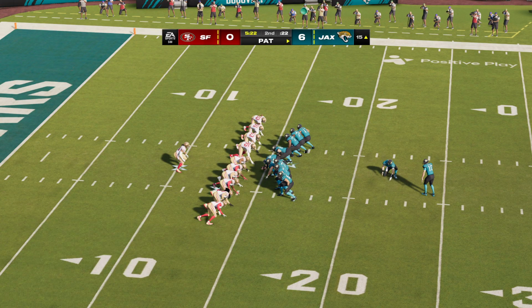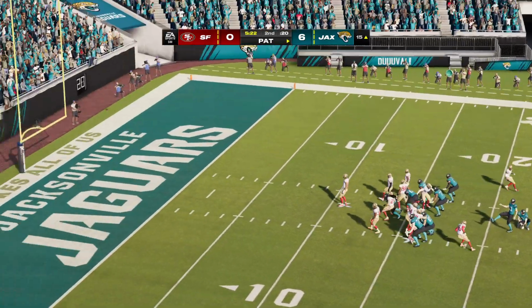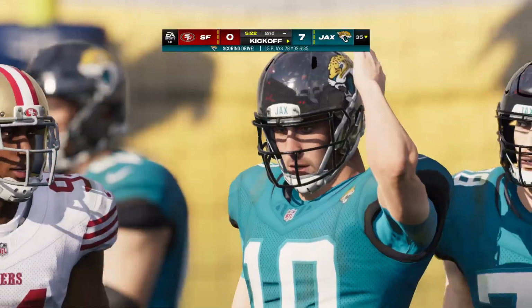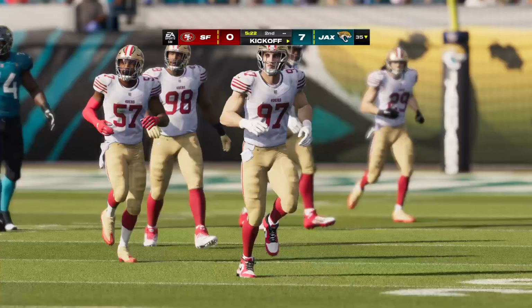Never afraid to tuck the ball and go if people were covered downfield. Two scores as a rookie, five last year. He knows when it's time to take off and put it in the end zone. McManus's point after is good, and it's now a 7-0 game.